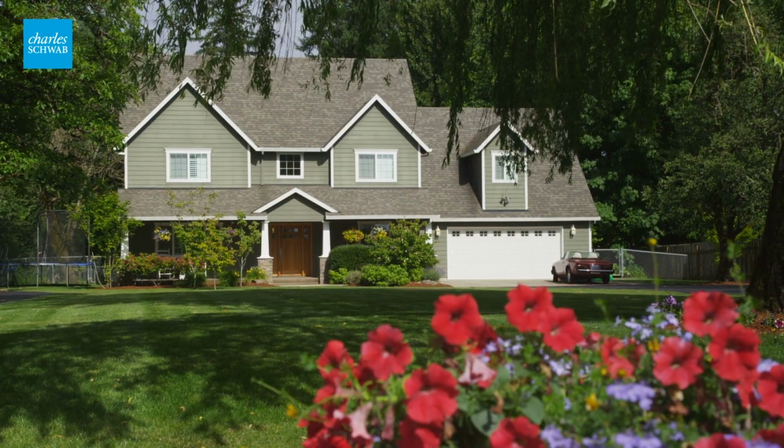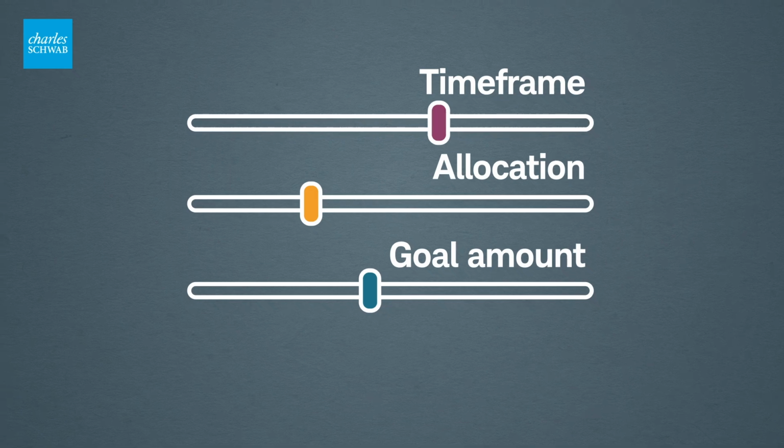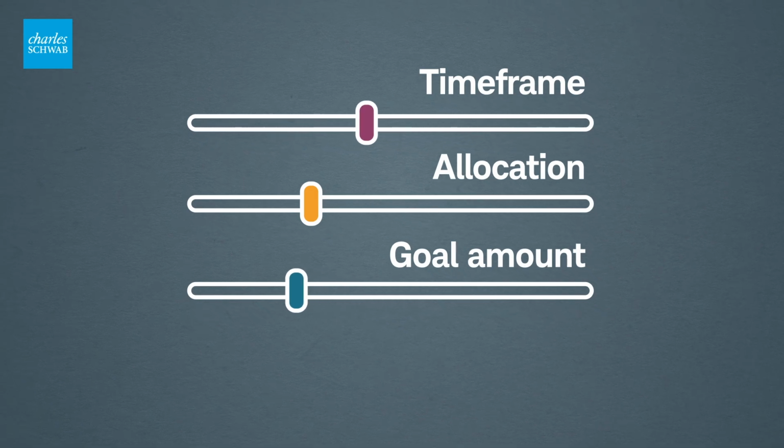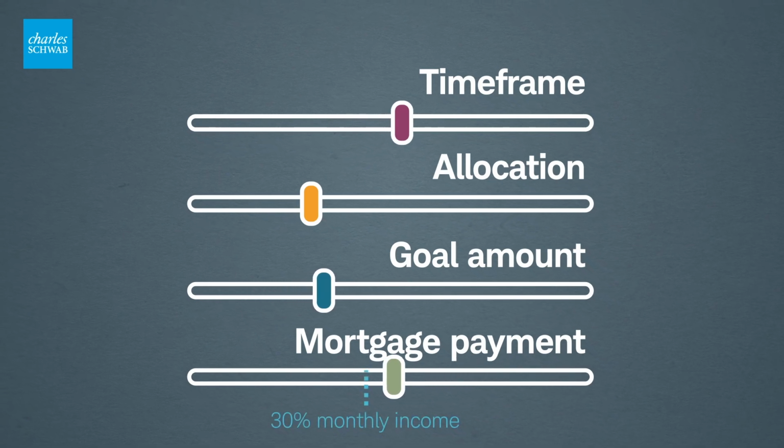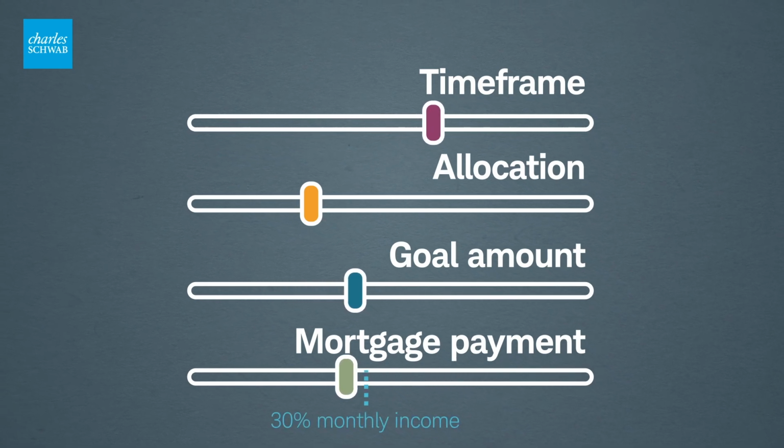home. If you consider putting less down so that you can buy sooner, be careful not to let your monthly mortgage payment get too high. To keep your budget in check, aim to keep your monthly housing costs to no more than 30% of your income. Because you don't want to end up in a situation where there's this term called house poor, right? Where you own a house, but your budget is so tight because your mortgage payment is so big of your overall expenses that you don't have much money to do much else.